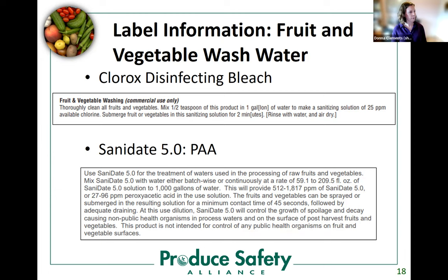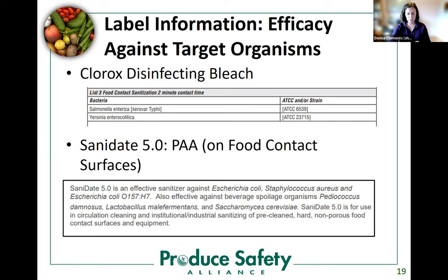Okay. So really the last thing I want to highlight on these EPA labels are efficacy against target organisms. So the Clorox disinfecting bleach, both of these are for food contact surfaces. The Clorox shows it's effective for Salmonella and Yersinia. Sanidate 5 is effective against E. coli, Staphylococcus, E. coli O157:H7, as well as additional spoilage organisms. So I'm not going to spend a lot of time talking about efficacy against target organisms, but I did want to highlight that here. That's another thing that you will find on the label.